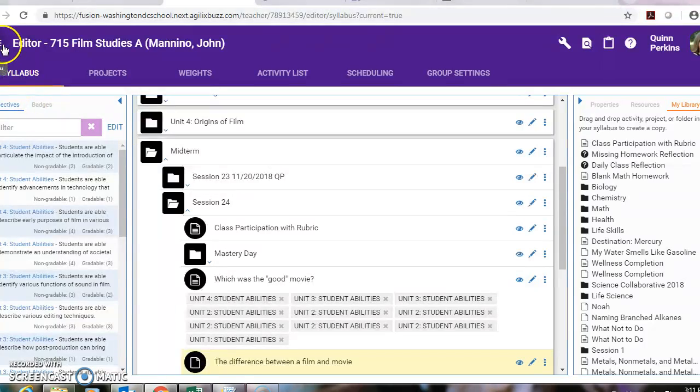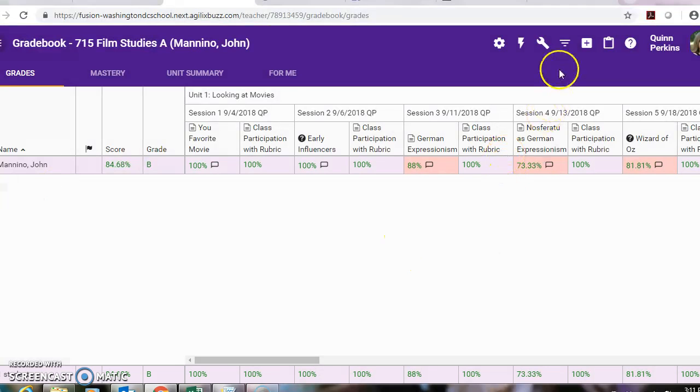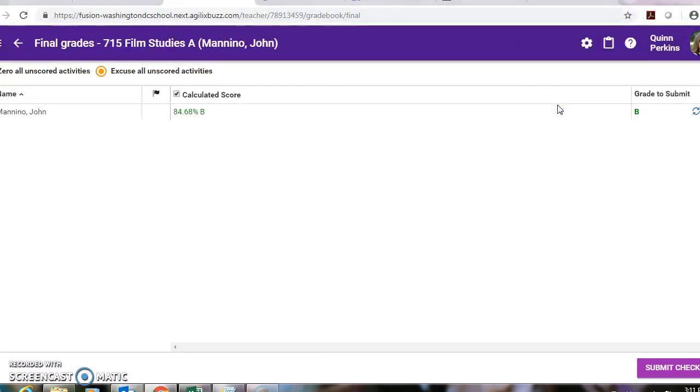And to do this, we're going to go to the gradebook. From here, we're going to click the wrench. We're going to go to final grades. Here, all you then need to do is click the bottom button that says submit checked. And that will submit the final grade.